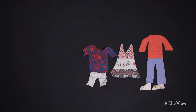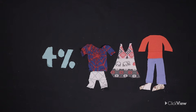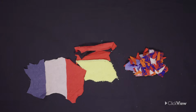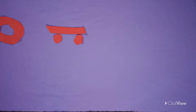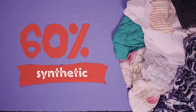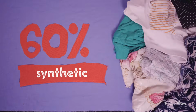The fashion industry is responsible for around 4% of the world's global greenhouse gas footprint, with the equivalent of one garbage truck of textiles being landfilled or burned every second. This is more than France, Germany, and the United Kingdom combined. Additionally, over 60% of fabric fibers are synthetics, which are largely non-biodegradable and can take thousands of years to decompose.